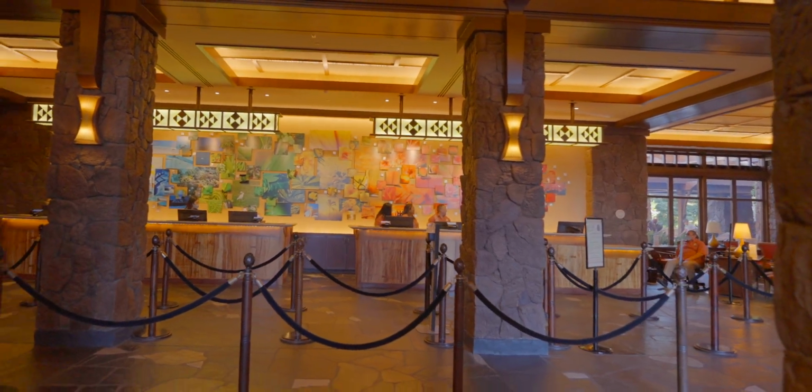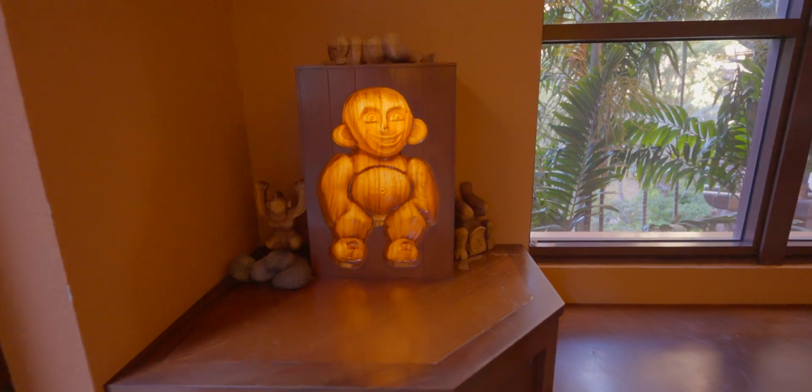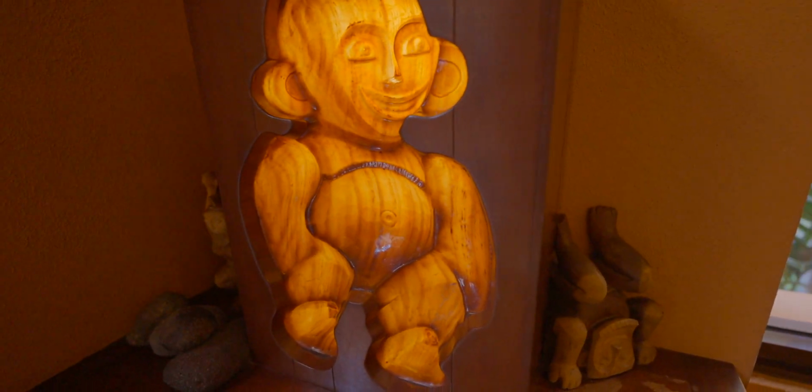And right across from check-in is this kid space where they have a TV. There's beautiful art all the way around. One thing I love are these things called Menehune, which are hidden around this resort. This illusion works very similar to the Haunted Mansion. I'm not going to reveal it, but if you look closely, you can probably tell how it's following me around.